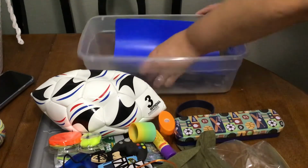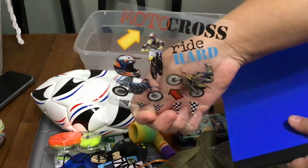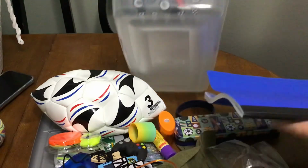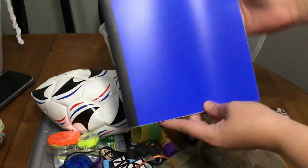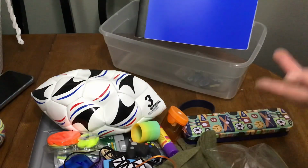And then we have these motocross stickers. Got it at Hobby Lobby for super cheap. And I just put them in here as kind of like a lining. See right through it. And then just a plain old notebook that I stack on the bottom. So yep, all of this is my first 10 to 14-year-old boy box.